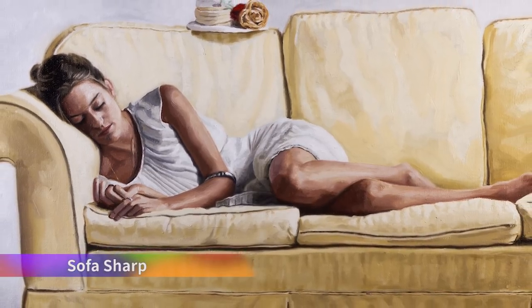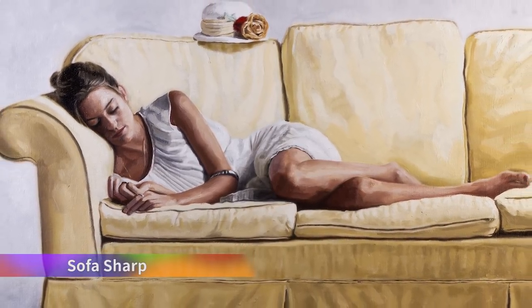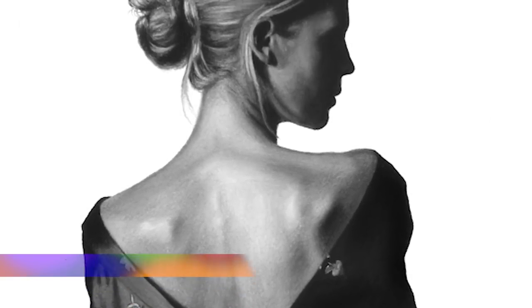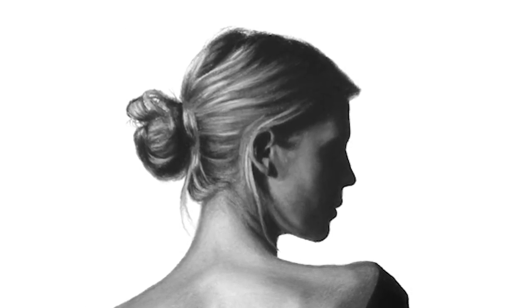I became aware of Max's work about 7 years ago when I saw an exhibition at a gallery in Oswestry in Shropshire. And since then, Max has really come on in leaps and bounds, and we're down here now in London, and we're going to do something incredibly exciting today, and it's a first for Colour in Your Life, and that is filming with a live model.